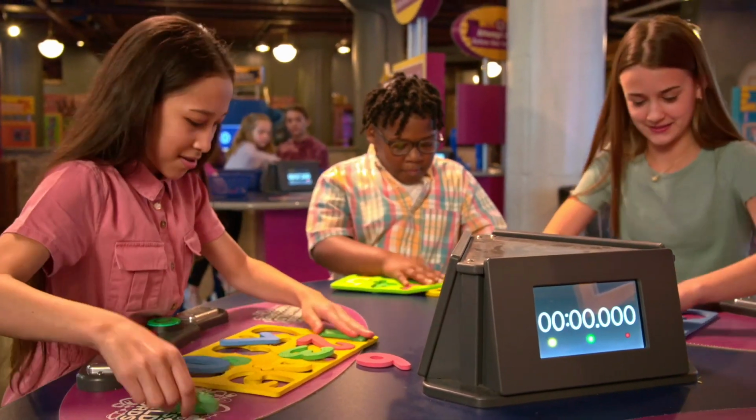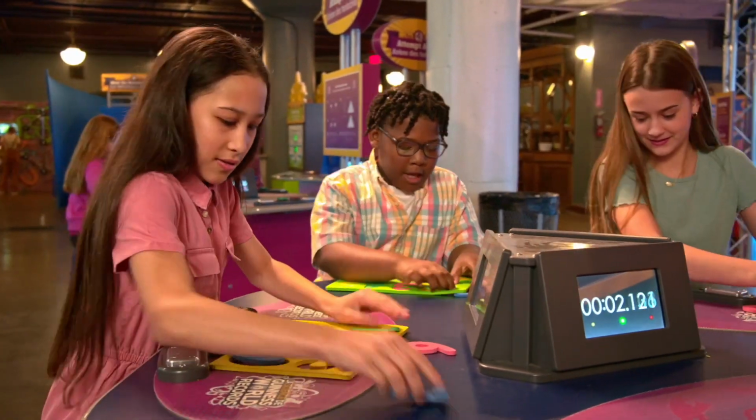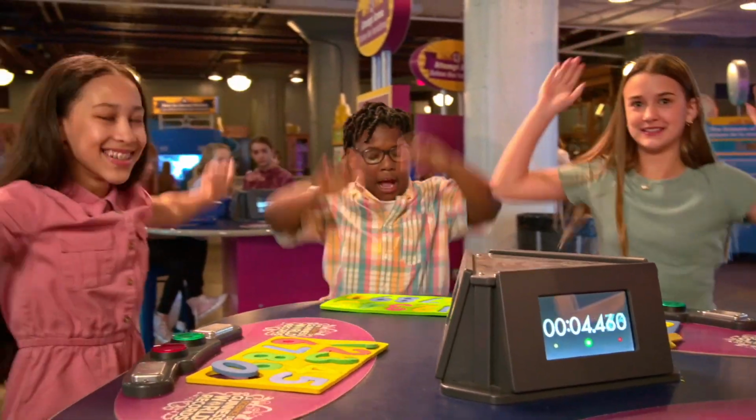And so what's great about this exhibit is it's very hands-on, very play-oriented, very competitive, and it's really inviting for families and friends and everybody to come and really get hands-on with Guinness World Records.